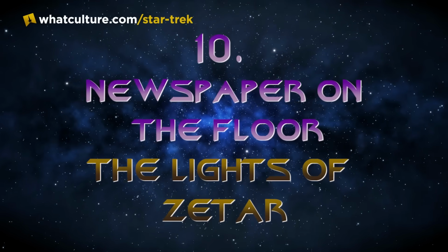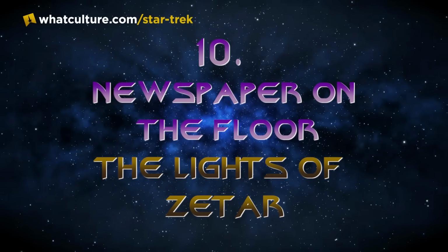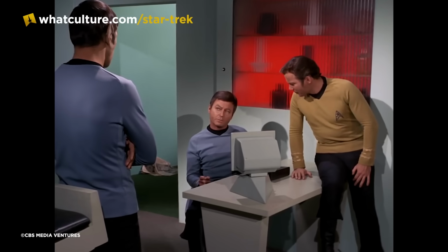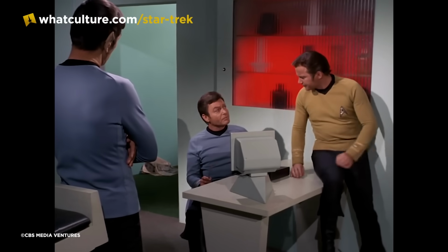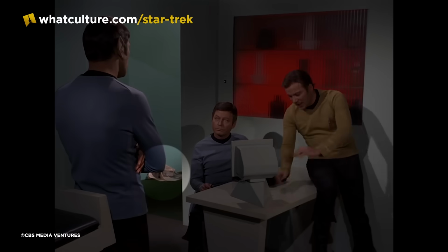Number 10. Newspaper on the floor, Star Trek the original series, The Lights of Zetar. This comes at around 48 minutes into the episode. We have Spock, Kirk and McCoy sitting around a table chatting when, clearly visible on the floor just behind them, there is someone's discarded newspaper.